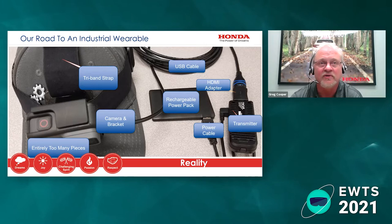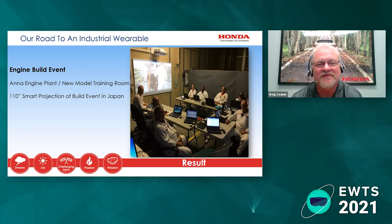Along comes Enterprise Wearable Technology Summit 2017. During this period of time in 2017, that tool that I just showed you was used. They got ROI out of it. The picture you see is the group that was actually able to use it. And each one of those folks constitutes a savings of probably $6,000 to $10,000 apiece in non-travel.